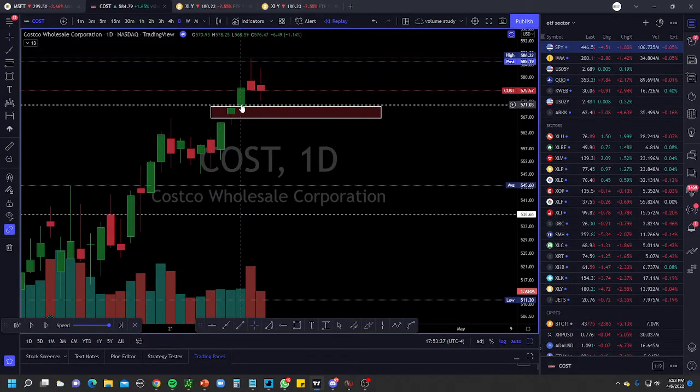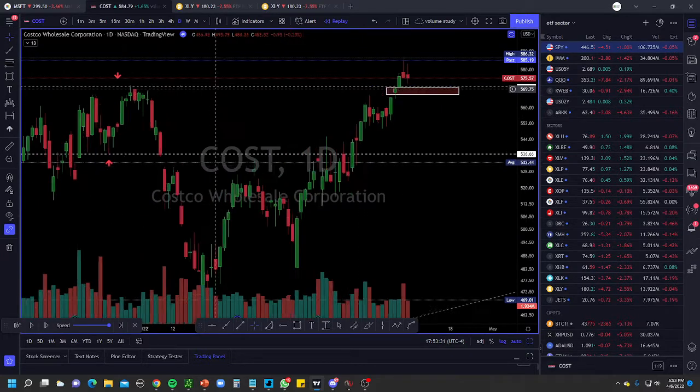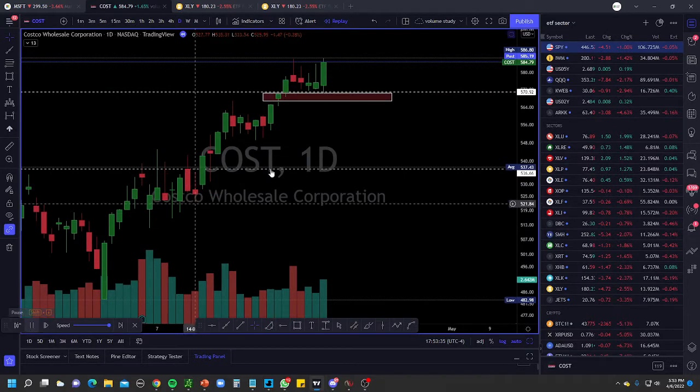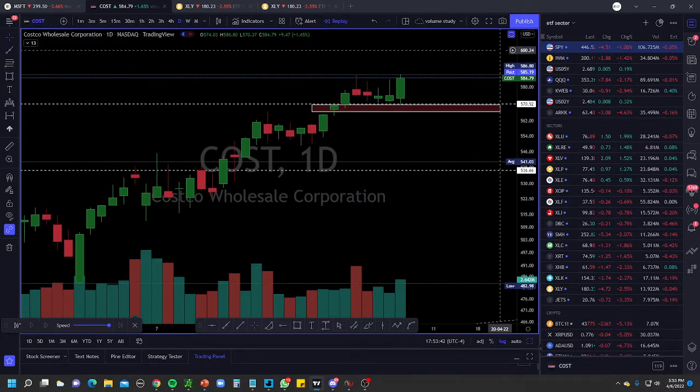So remember, this is your area of support. This is where price bounced from or broke out of. Let this area get tested by buyers. So as we see here, now it's a good area. This was a good barrier to entry right here. Potential profit price on Costco is 600.